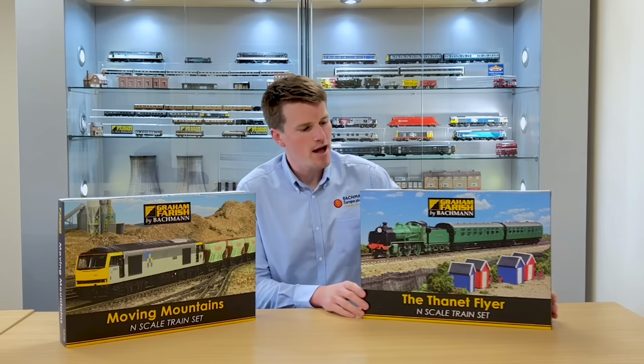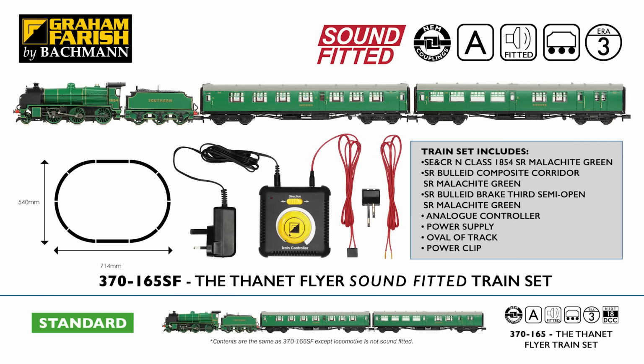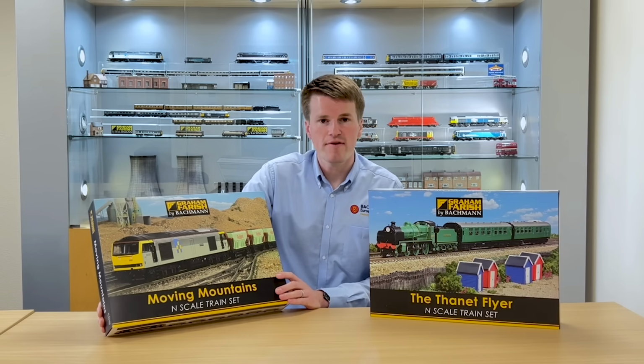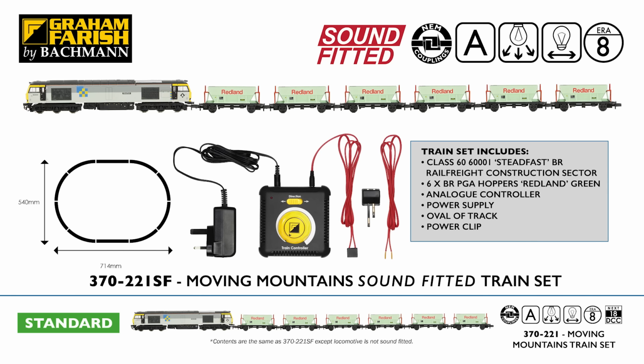Next we have the Thanet Flyer. Recreating summertime seaside trains, we have the Southern Railway N-Class and the 2 Bully coaches in the very vibrant malachite green livery. And finally, for the heavy freight lover, we have Moving Mountains with a BR Class 60 and 6 Redland PGA wagons.